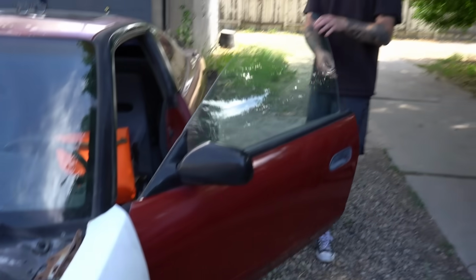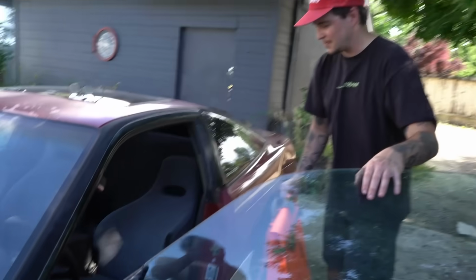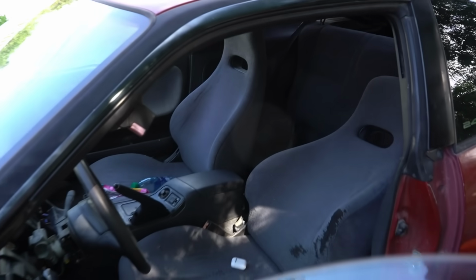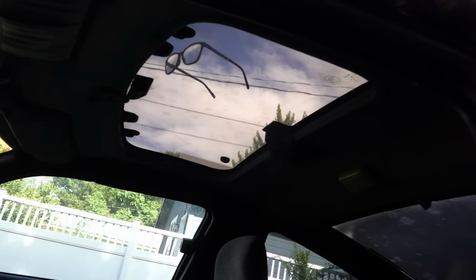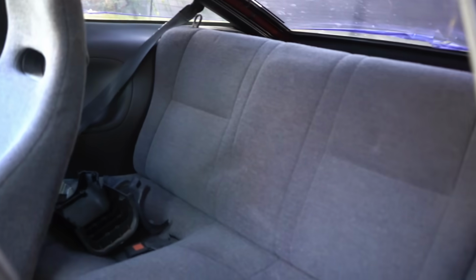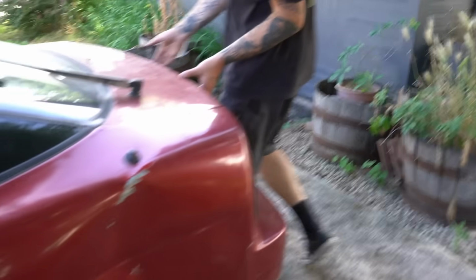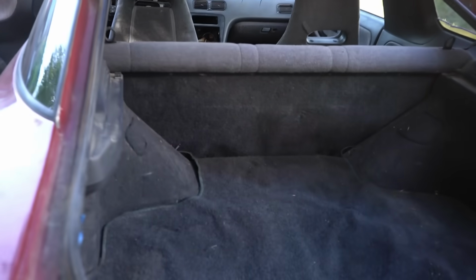The thing about this car and why it's so sick is because the interior is primo. On the camera, that passenger seat looks mint. I mean, in person, it looks mint too. The dash is cracked, but I'm gonna do something about that. Oh, it's dark. You can't see how clean that headliner is. Yeah, the headliner's perfect. The carpet is really good. The rear seats are perfect. Virtually untouched. All the interior pieces pretty much are there.